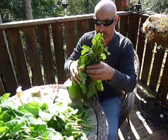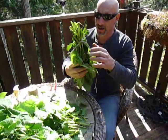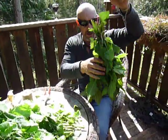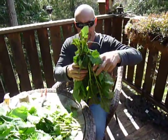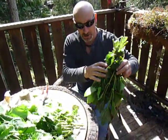My skin's really tough. But now what I'm doing, I am bundling these up, and we're going to hang them and dry them. We hang them to dry in the house on our upstairs railing. And then when they dry out, we use them to put in our tea. And you can use them in your cooking as well.